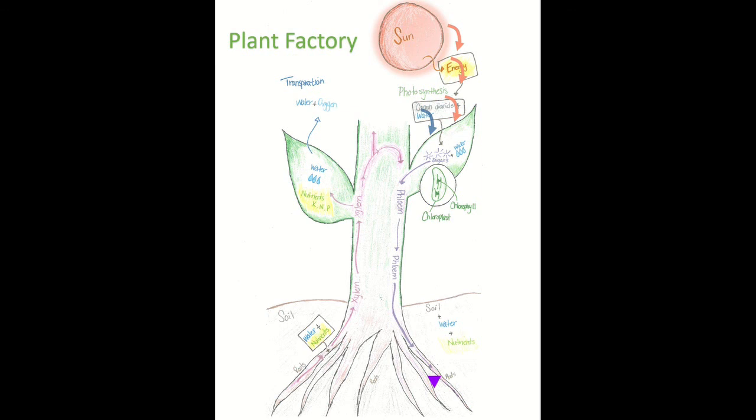And phloem goes from the leaves to the roots, and it takes those sugars through the plant. Now, can you think of why a plant would need sugar? Have you ever eaten a plant with a lot of sugar in it? Think about a root plant like carrots or beets. They store the sugars in their roots. Now, not every plant does that, but it's key to remember that the sugars are formed with the chlorophyll in the leaves, and they use phloem to flow down towards the roots.